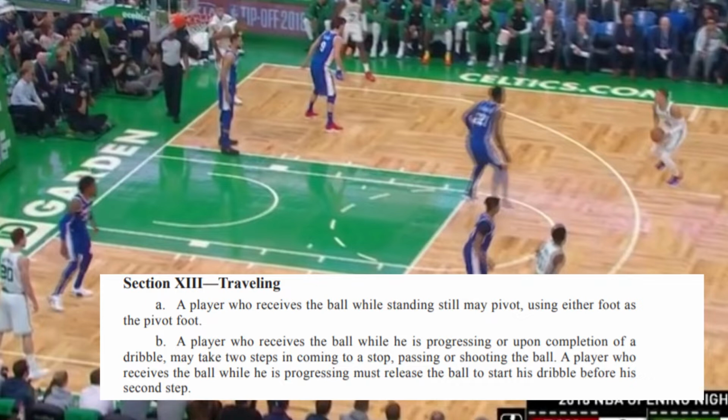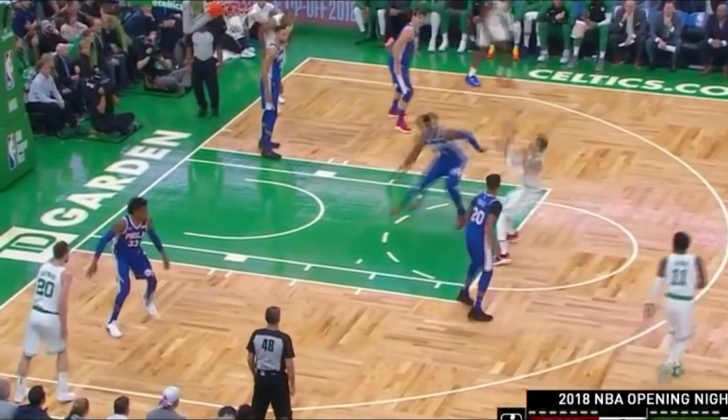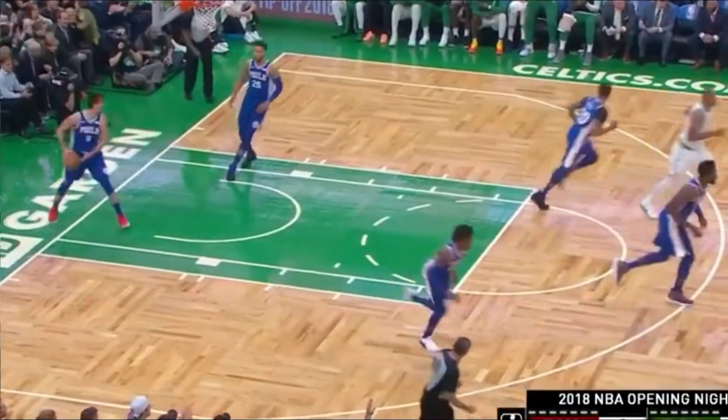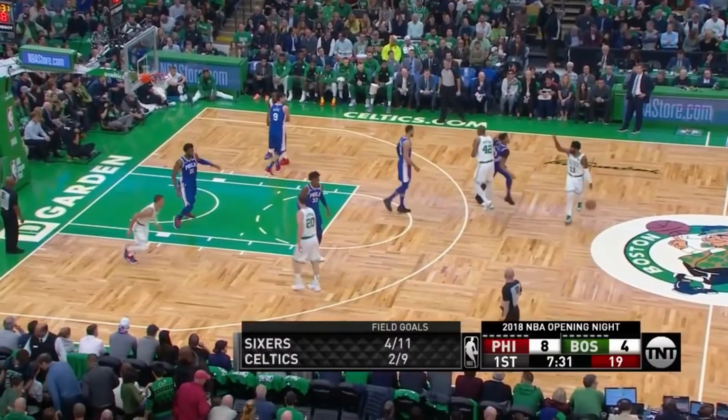However, a player who receives the ball while he is progressing must release the ball to start his dribble before his second step. So different rules apply to stopping or shooting or starting a dribble. So what happens here is he's going to take a step with the right and then start a dribble. So this is actually traveling. Now nothing wrong with the jumper, just went into the jumper, nothing to see there.